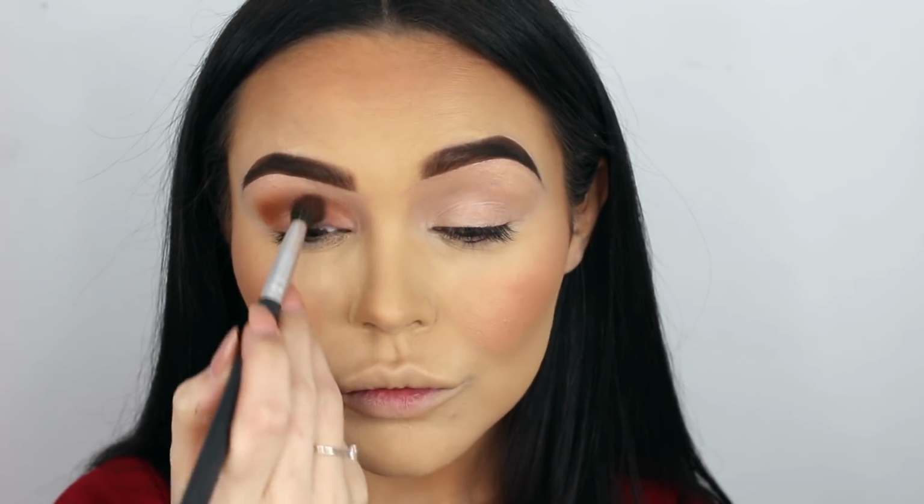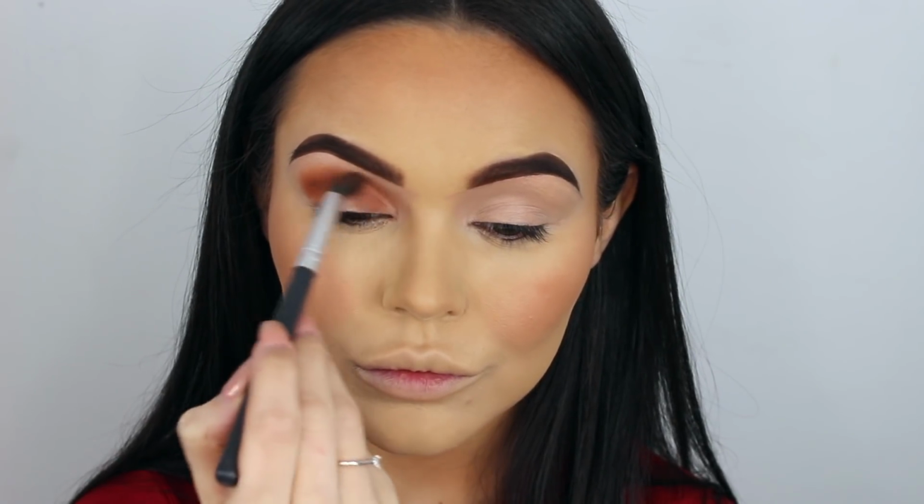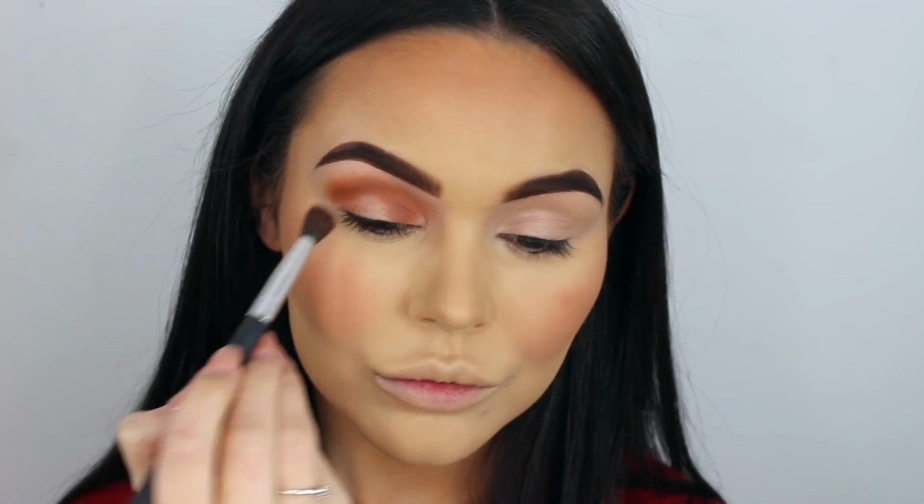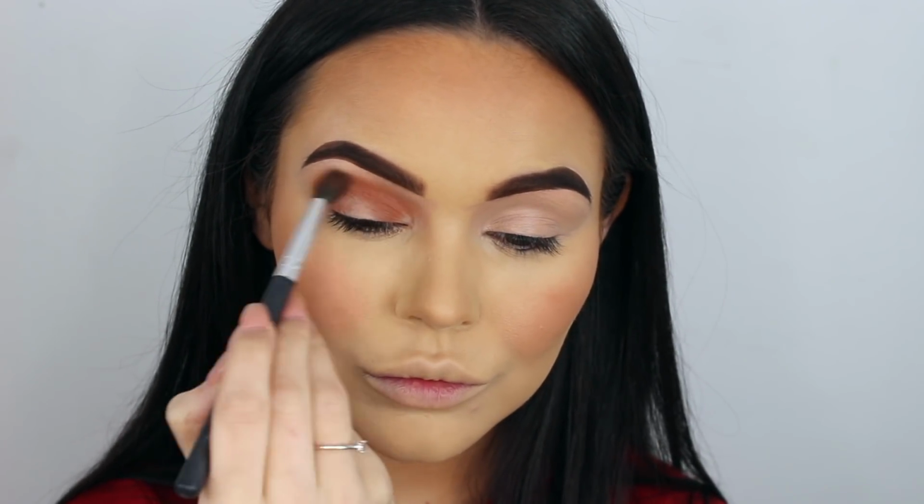So I'm going in with this really warm eyeshadow, like a really light orange. That's going to be my transition colour, and I'm doing it as a spotlight effect, so I'm going around the edges of my eye and leaving that centre bit free. And I'm just building up the colour until I'm happy with how much pigment there is on my eyelid.